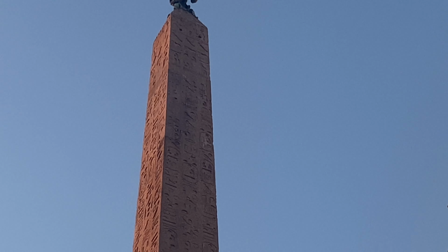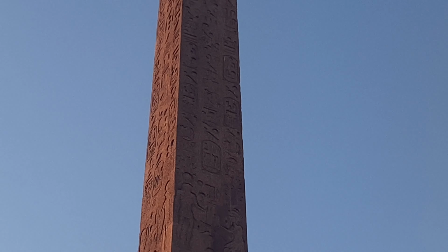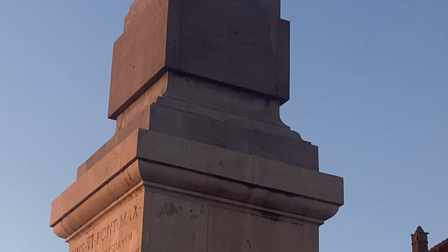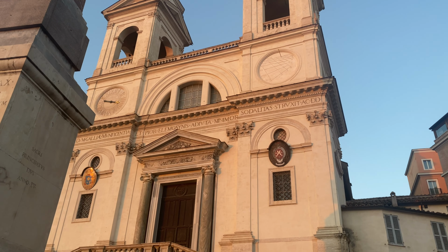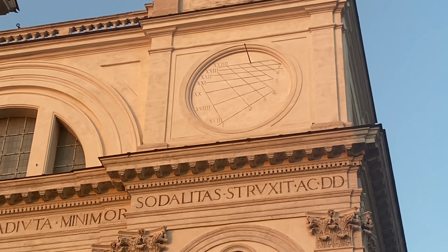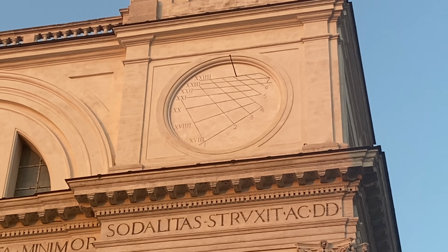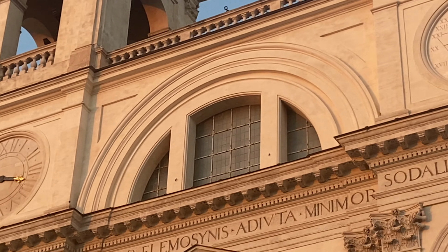The Celestian obelisk is a copy of an ancient Egyptian obelisk that is currently present in the Piazza del Popolo. It dates back to the 3rd century AD. On the facade of the church, you will see a sun and moon dial on the right. The numbers 1 to 7 are for the sun, and the Roman numerals 18 to 24 are for the moon.